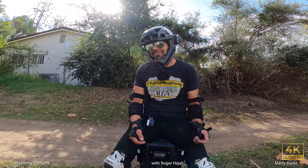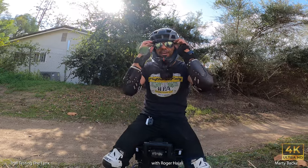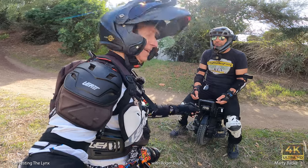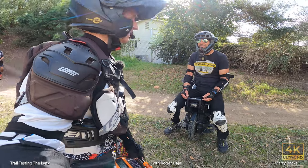I bet that has the same level of torque, because voltage doesn't equal torque. Right, but this is a smaller wheel, too, by the way. It's a smaller wheel, so it should have more torque. That's a 20-inch, so not bad. Yeah, this is freaking nice.